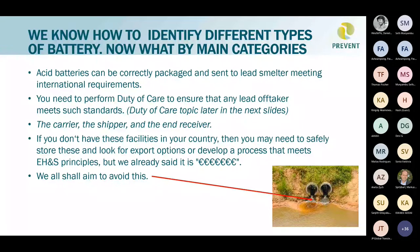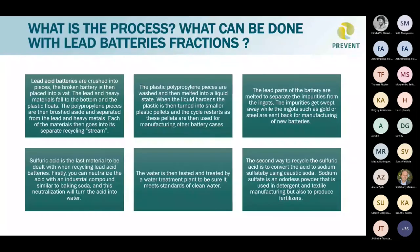So what do people normally do when they recycle lead acid batteries? In Europe, they crush the batteries to separate the heavy lead material from the plastic, the polypropylene, which floats at the surface. The plastic is washed clean and recovered and can be recycled to create other batteries.